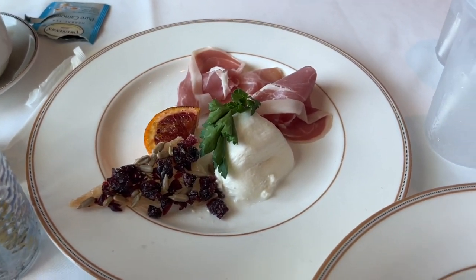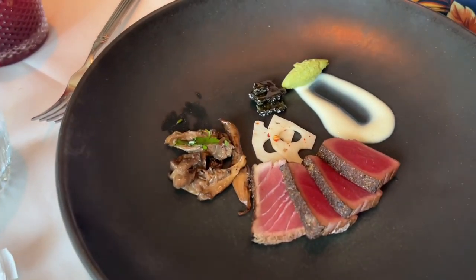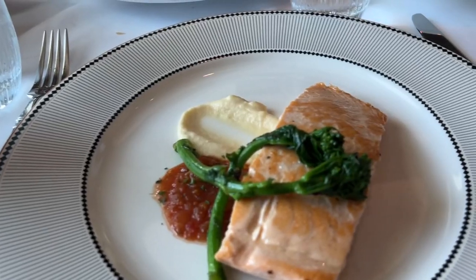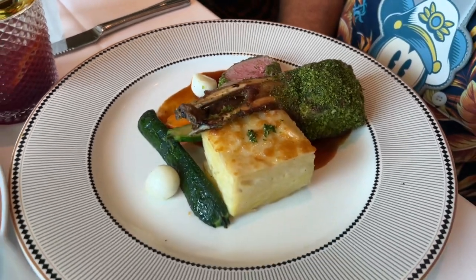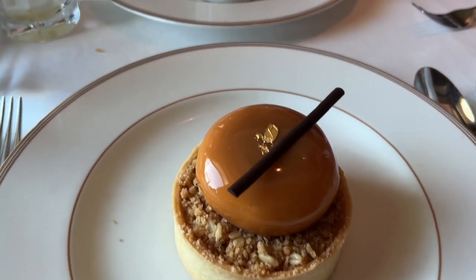The menu looks so delicious, and since there are five of us dining, we were able to try almost everything. And since they are small bites, it doesn't leave us feeling miserable after dinner each night. Someone at our table was always able to find something that they loved.